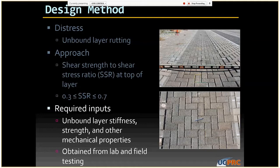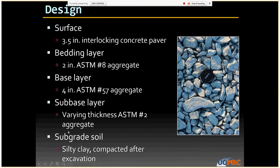Required inputs for that were the unbound layer stiffness, which we basically got from our Benkelman beam measurements out on the pavements, plus a little bit of triaxial testing information that was out there. Strength of the materials, essentially from laboratory testing. Cohesion, friction, that sort of thing, also from lab tests that we had done, as well as some work that had been done up in Illinois as well. So we got a lot of data there that we could play around with.